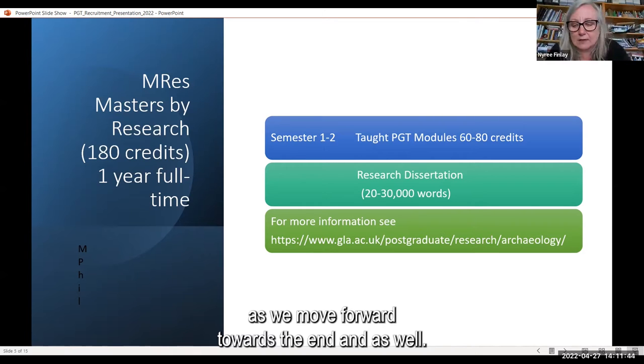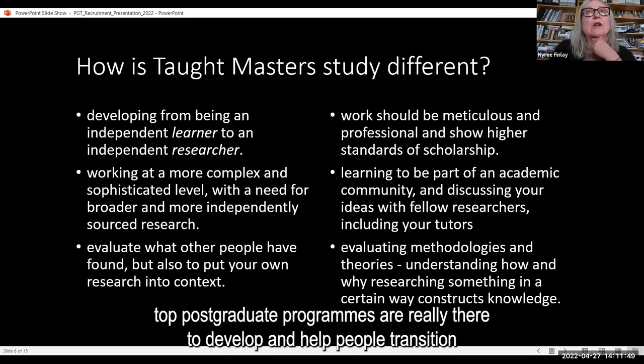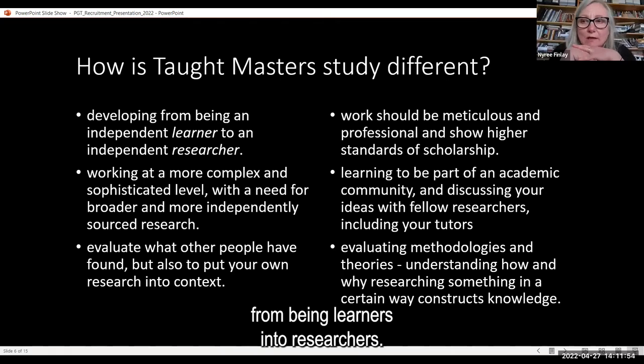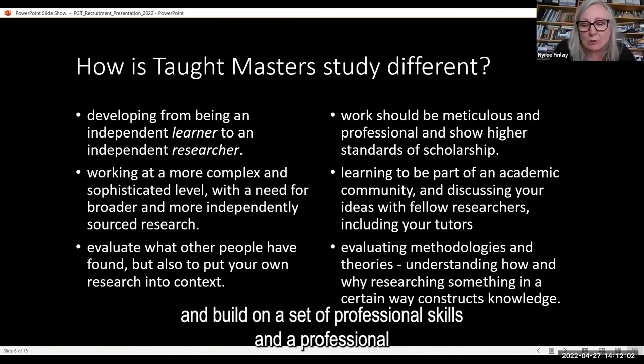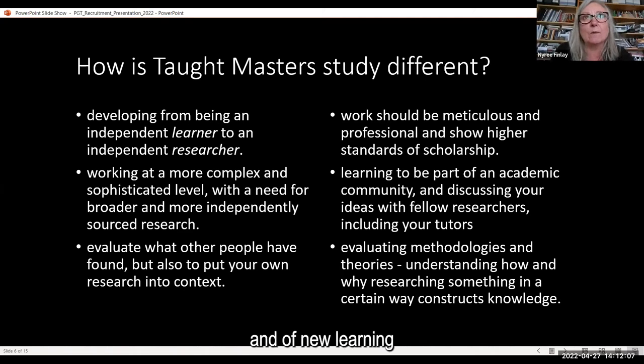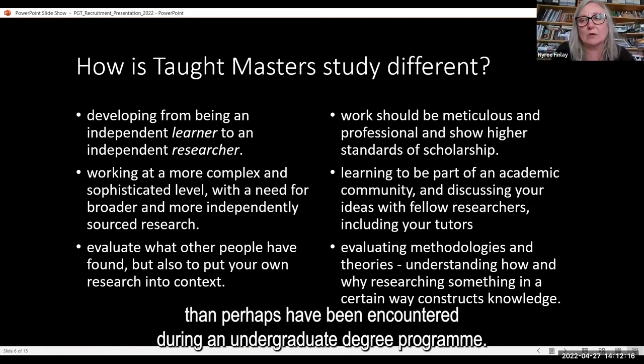But our taught postgraduate programmes are really there to develop and help people transition from being learners into researchers, using that year as an opportunity to develop and build on a set of professional skills and a depth of new learning, and learning in depth around issues and an additional complexity of issues than perhaps have been encountered during an undergraduate degree programme.